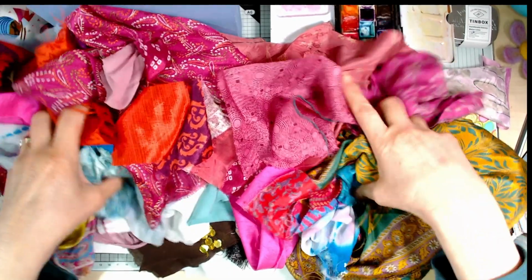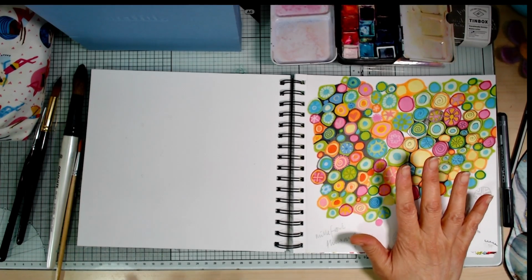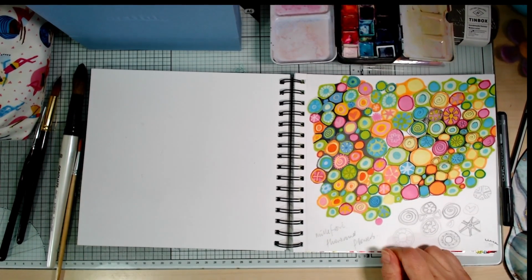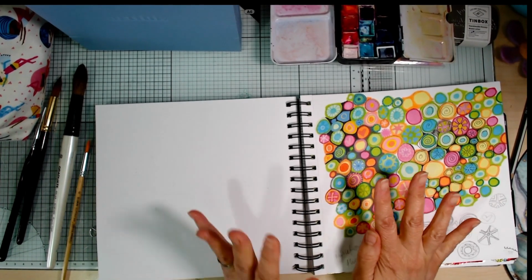So that is what I've got in my head, but I just think I need to spend a little bit more time doodling the pattern and things first, and I think it will be a pattern that I will enjoy doodling as well.